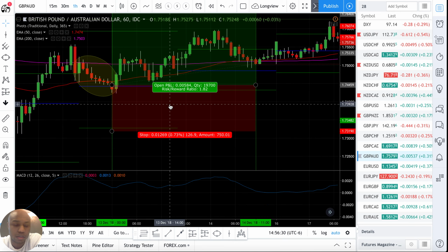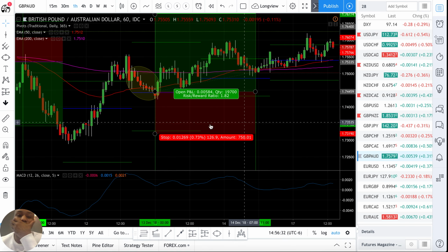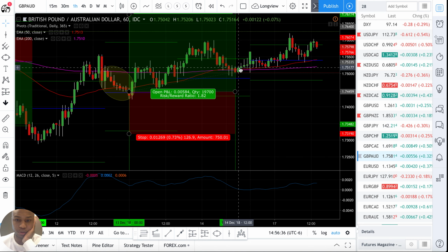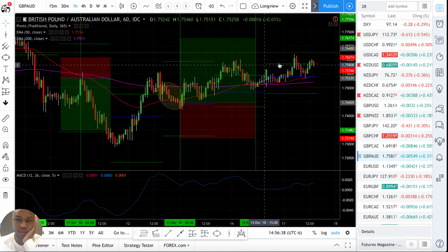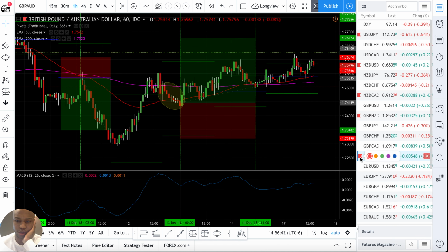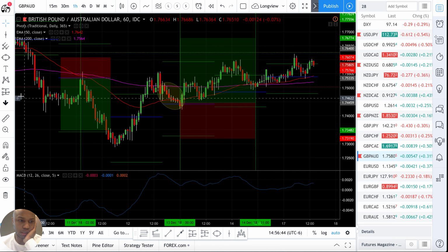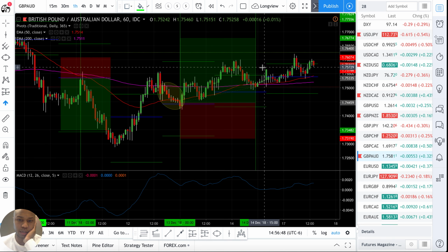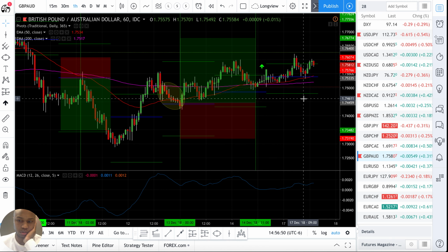And this is my personal entry. This is what I like to enter on the pivot. So there's a beautiful opportunity to do that here, obviously. And so I'll go ahead and mark that one. This is a trade that I think is going to be the beginning of a combo. That's what I was saying.